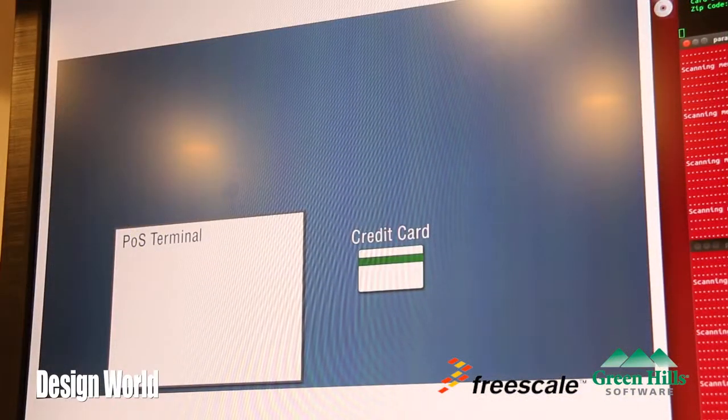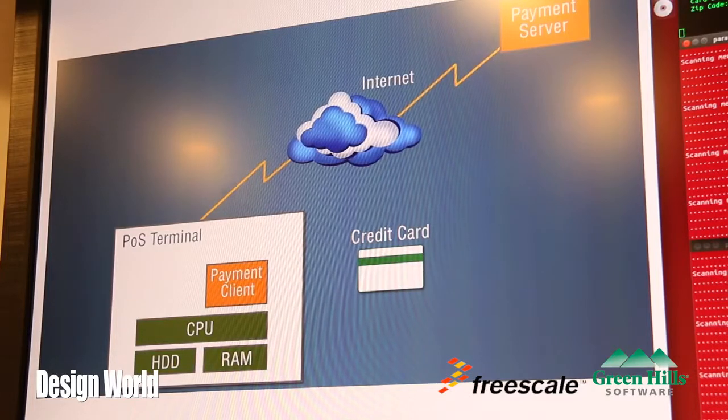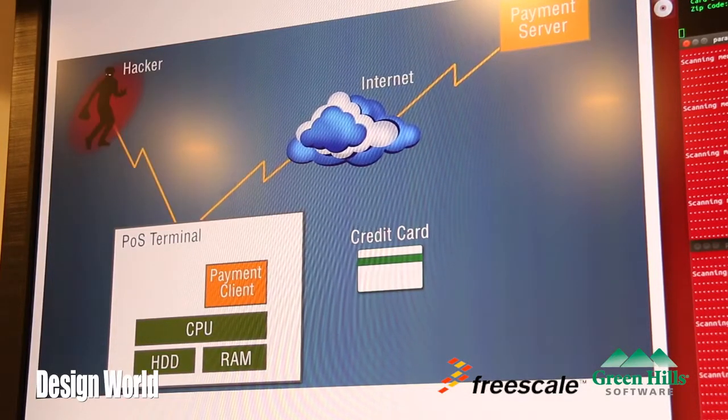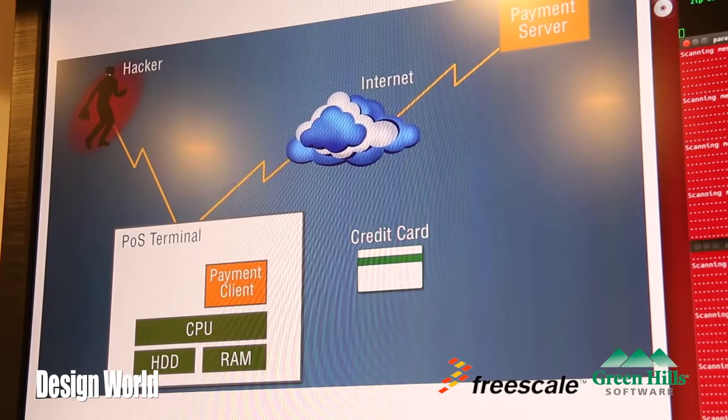So a typical payment system looks like this. We've got a point of sale terminal, and each terminal has some hardware. It's running some kind of payment client. Now the problem is that a lot of these systems are running embedded Linux or some other kind of operating system that has known vulnerabilities.